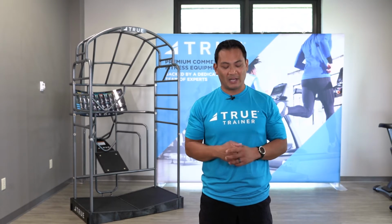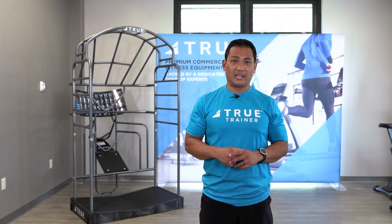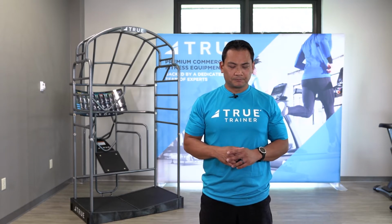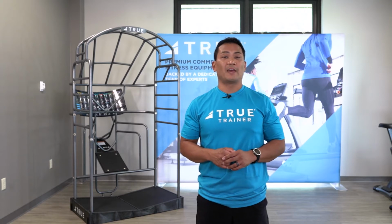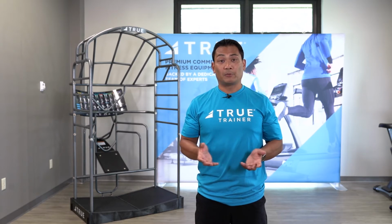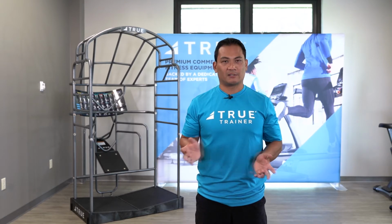So the True Stretch history. Back in the early 2000s, a physical therapist by the name of Gary Gray came up with the original design of a stretch cage. Gary Gray actually started filtering into the fitness industry with the whole functional training concept, which is popular today. At the time, when he was discovering this whole functional flexibility concept, he was working a lot with golfers. And he realized that these golfers were not warming up or stretching out properly or specific to their sport. So then, of course, that applied to all walks of life.